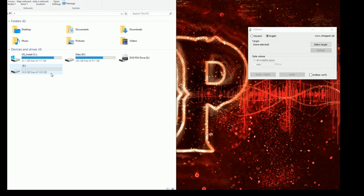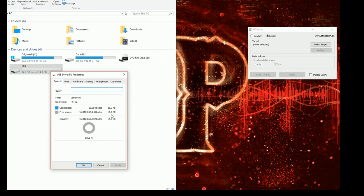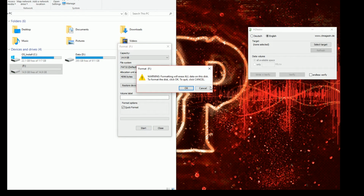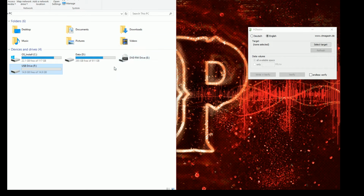Okay, so here we have the 16 GB USB stick. We'll just go into properties. And as you can see, it says 14.9 GB, which is what you would expect from a USB stick this size. And also what we can do is we'll try to format the USB stick. So if we just press start and press OK, and there you go, format complete. Still saying 14.9 GB. The reason that I normally do the format is it's one of the most popular things that they say on eBay when you complain about your USB stick being a smaller capacity than it is. They tell you to format, which obviously makes no difference.